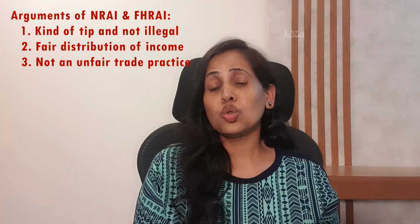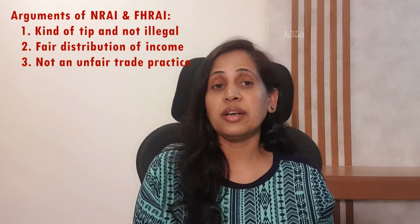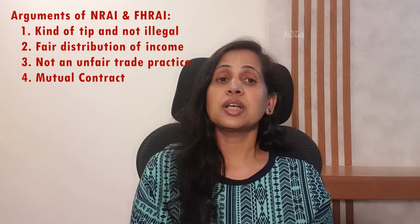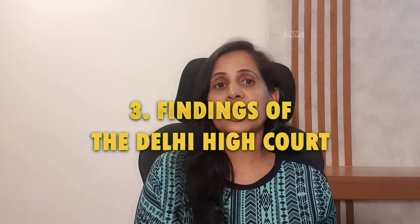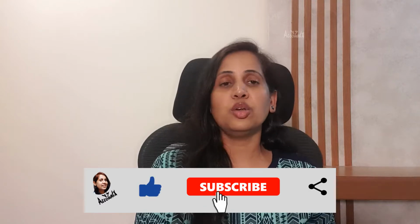Third, as there is no law restricting levy of service charge, it cannot be termed as unfair trade practice. Fourth, there exists a mutual contract between customers and the hotel or the restaurant, and if customers have consented to pay this service charge, then a third party can't interfere in it. Now let us see the findings of the Delhi High Court after hearing both the parties. First, the court finds merit in this case, that is, the arguments of NRAI and FHRAI seem justified and this issue would require further evaluation.